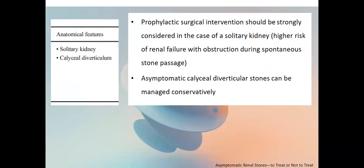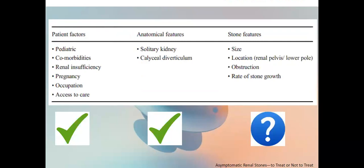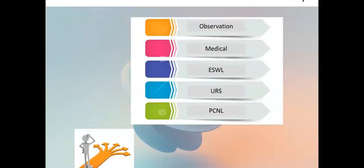If you look at the anatomical factors, which probably need consideration, a patient with a solitary kidney, because any obstruction which can result from spontaneous passage of that stone can lead to renal failure. And then they feel quite strongly that asymptomatic calyceal diverticular stones do not warrant any surgical intervention. So we've covered patient factors which need to be considered, anatomical factors, but the jury's still out on which stone factors or features need to be considered, and especially the size and location. Any obstruction needs to be considered. And then, with asymptomatic incidentally found stones, we don't have a composition, but if you know a stone is infective, it needs to be treated. With this being said, our treatment options obviously include observation, medical treatment, shockwave therapy, URS, and PCNL.